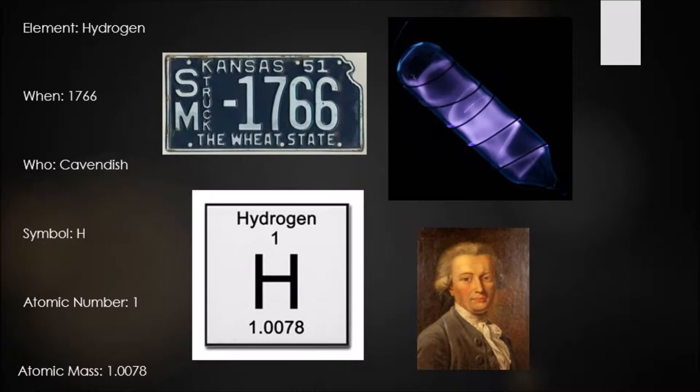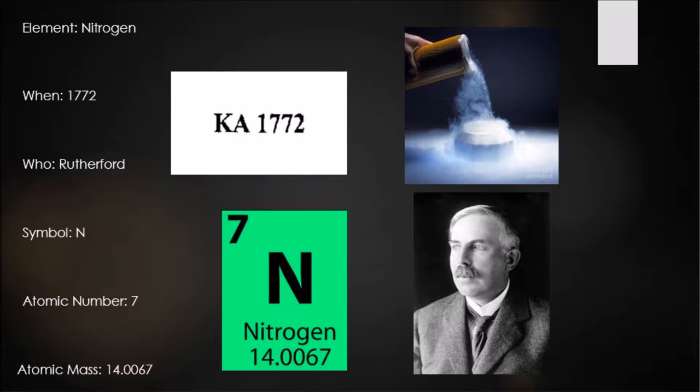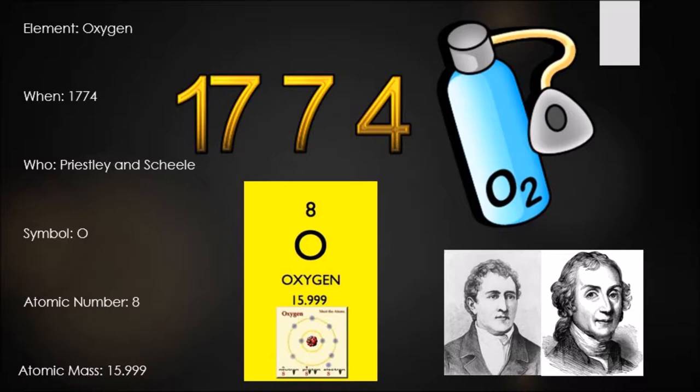Its symbol is H, atomic number is 1, atomic mass is 1.0078. Successively, nitrogen was discovered in 1772. It was discovered by Rutherford and its symbol is N. Its atomic number is 7 and atomic mass is 14.0067. After that, oxygen was discovered in 1774 by Priestley and Scheele.